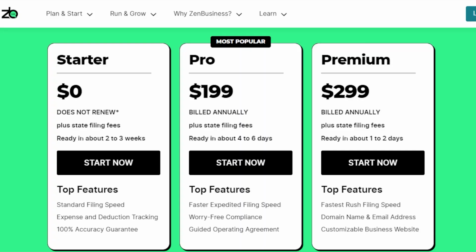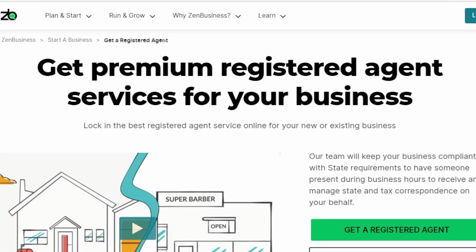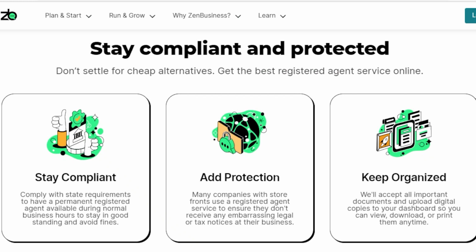Hiring a registered agent is not expensive if you are worried about the cost. You can get a registered agent for free if you pay for a service to register your LLC. I highly recommend Zen Business. Their service can help you register your LLC and provide a registered agent as part of their package at no extra cost. They also provide a dashboard where you can keep a close track of all the documents and correspondence that the agent receives.